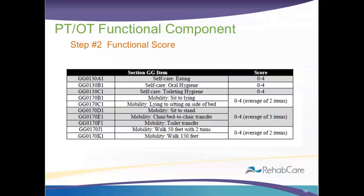There are 10 items through Section GG, not G, but GG, that we are going to be utilizing. And GG has been around for almost a couple of years now, so we've gotten more used to that. But here are the specific sections that will be utilized for the PT and OT components. And for each of these items, you can see there are 3 self-cares. We've got bed mobility, transfer, and ambulation.